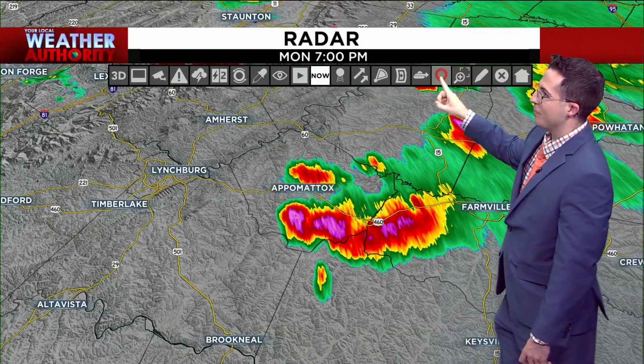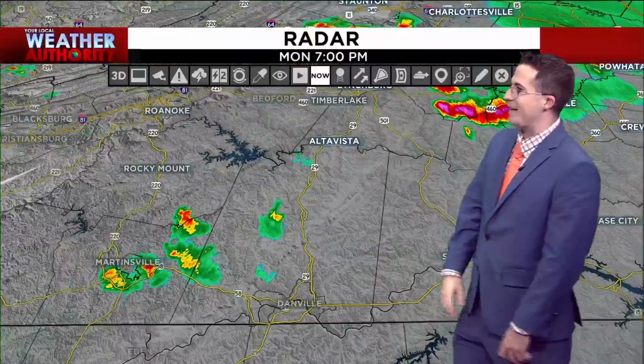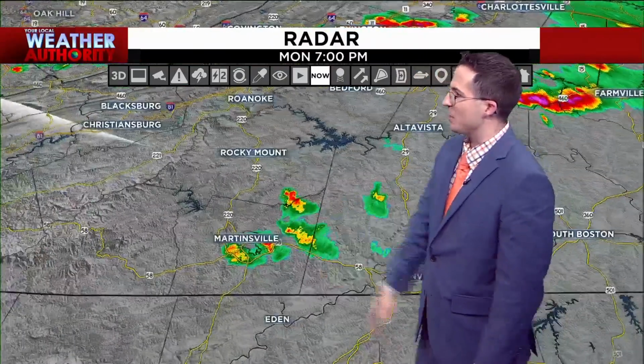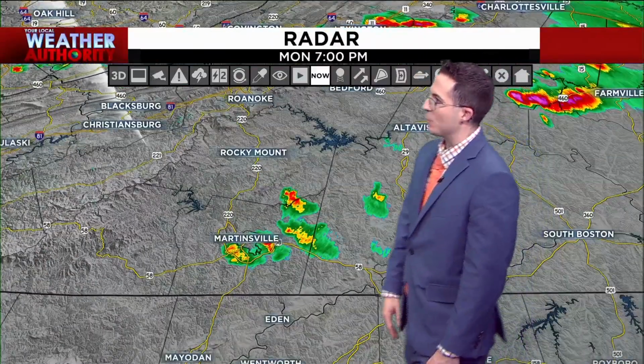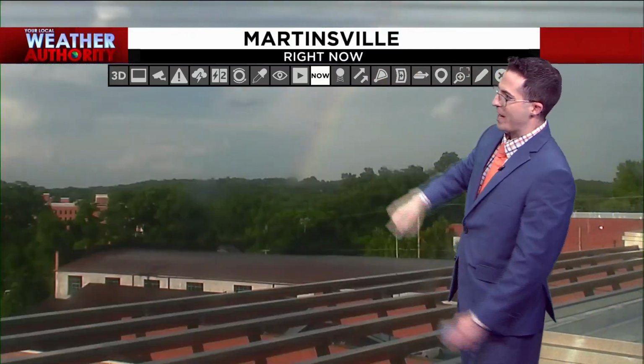Let's go farther into Southside. We've had some storms, especially around Martinsville, getting going. There you see that just to the north and east of Martinsville. None of these are severe. In fact, there's not a ton of lightning with them, but I'll go ahead and give you guys a live look of Martinsville nonetheless. So there we go. Let's go ahead and pick that out, see what's developing from the New College Institute Skycam. Still seeing that rainbow there in Martinsville.